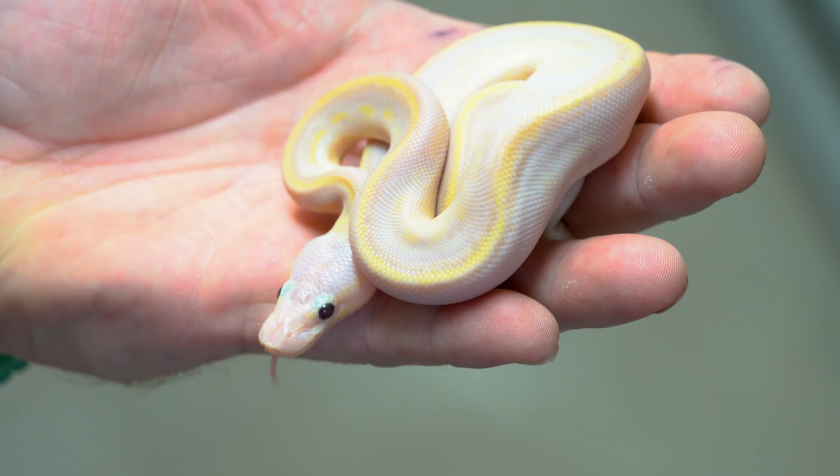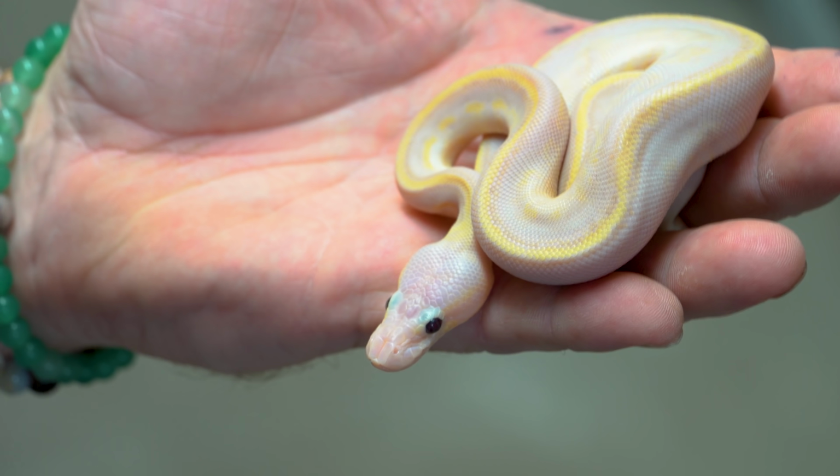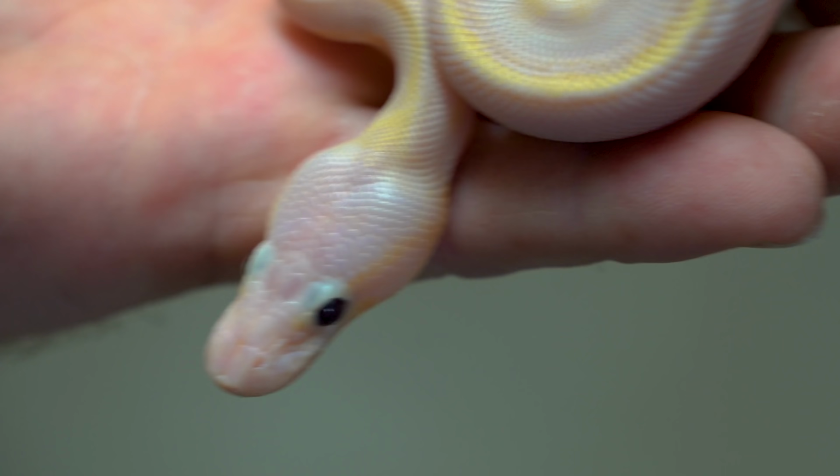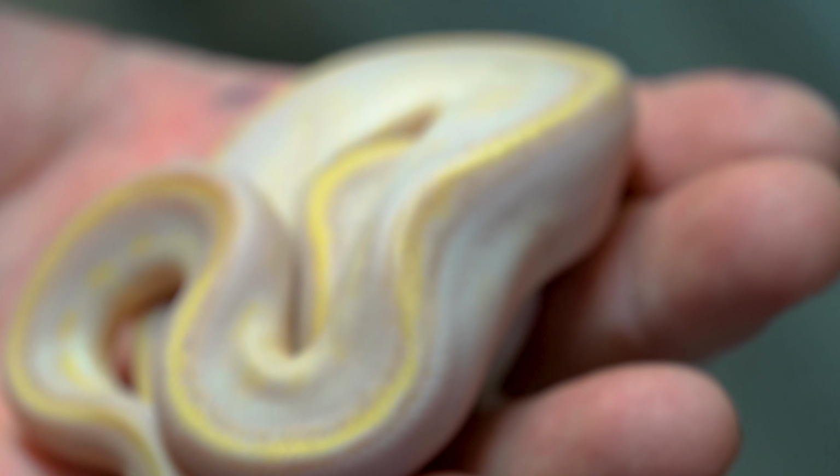And speaking of the Barney Ball project, this is actually a pastel banana super chocolate pinstripe. So this is what I would have thought would have been a pastel Barney Ball python, but you can see it's got some purple hue to it, but it definitely isn't a really purple snake. Like I said, we definitely need another dark morph combo to get in here to really pop that purple.